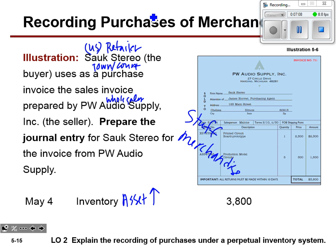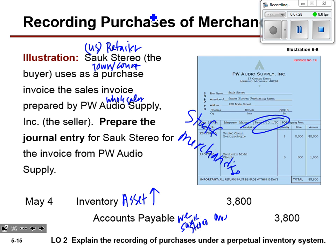What else is going up? Did cash go down or did AP go up? Did we pay cash? I see terms, so no, we didn't. We see accounts payable also go up because we're Sock Stereo, we owe PW Audio Supply. We got an asset, but we didn't use an asset to pay for it. We used a liability. Say, bill me.